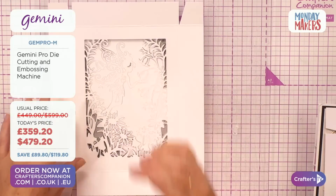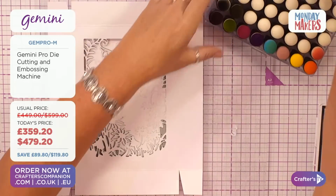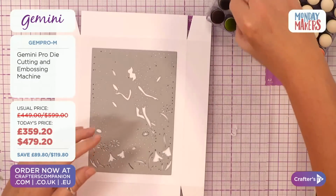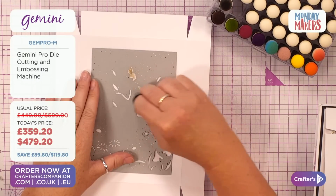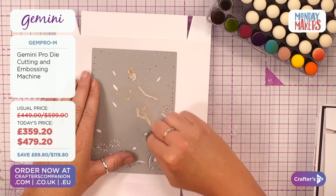The other thing is, let me just quickly grab my ink pads, because this die in particular, and like I say, it is on the website. You can find it from yesterday's show. I'm just going to quickly add some ink to our fairy, so putting her skin tone on there.